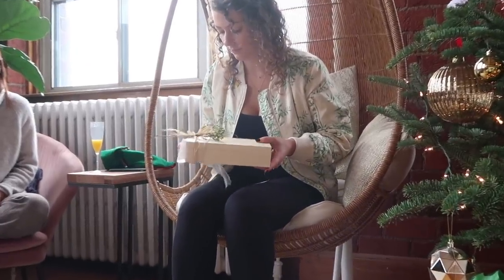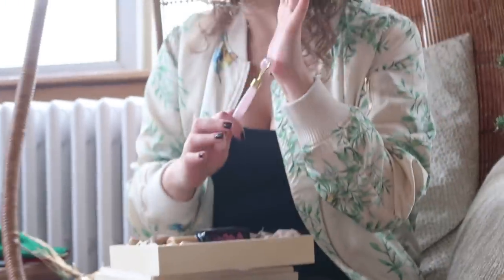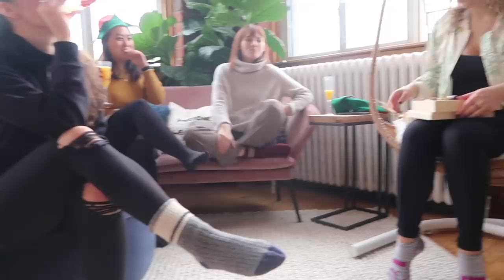Okay, let's go. Whoa. Show us. What is that? The jade. Well, that's rose quartz, but yeah. I don't know who got that. Okay, who's next? Me. Steal or pick? What are we gonna do? I want to take it. Take it. But I feel bad. Do what you want. Okay. I just wanted to roll her for so long.